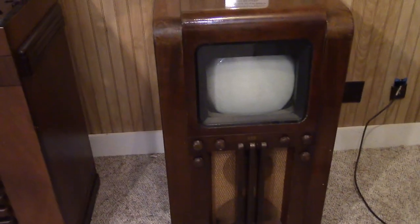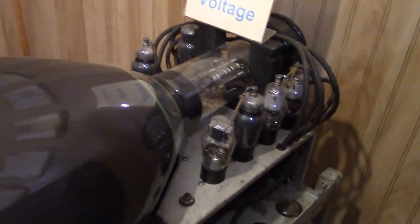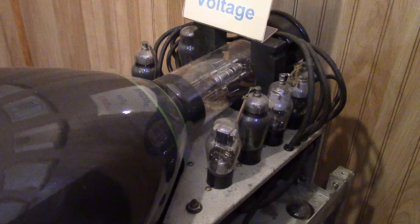There's Dumont pre-war 183. I'd love to have one of those. Here is a chassis. I think this is a chassis for a Dumont 180. Also, it'd be amazing to have one of these. It's so weird to see a TV with tubes from the 30s in it.